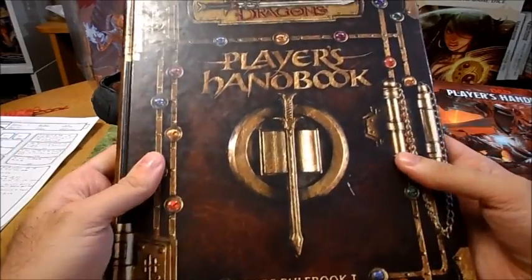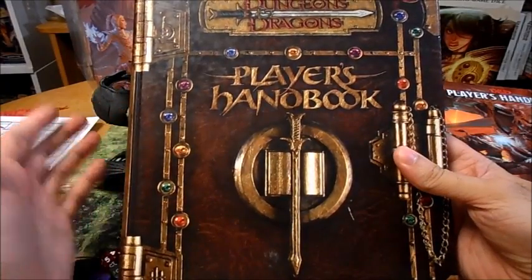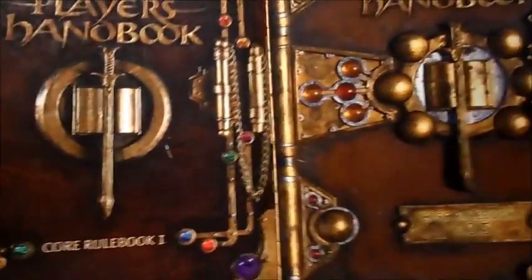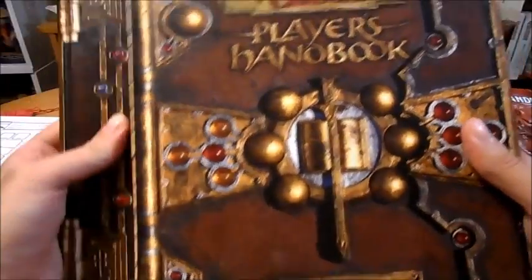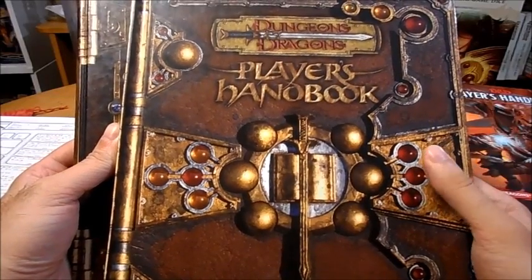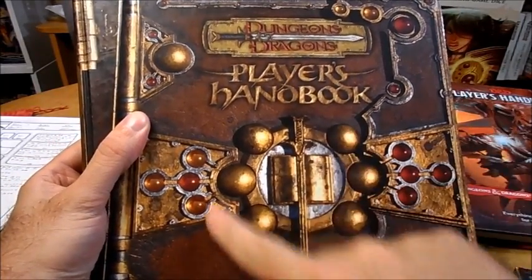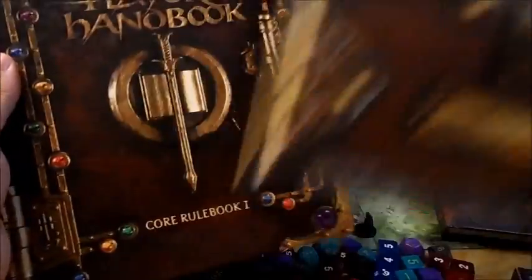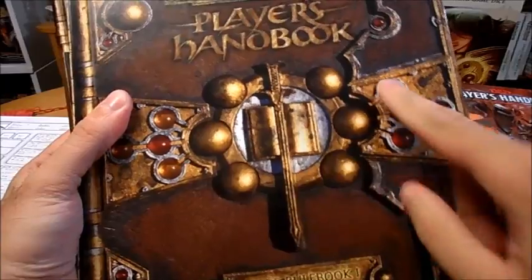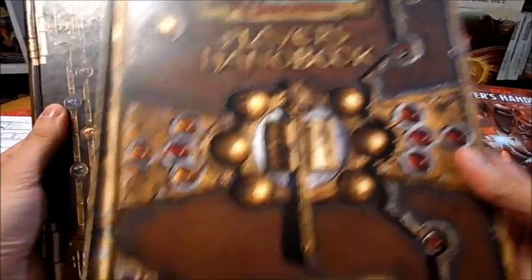Now, the reason I have a problem with it is that this was being advertised as a 3.5 Players Handbook, which it's not. This is the 3.0 Players Handbook. And for comparison, here's the 3.5. You can see that the 3.5 Player's Handbook obviously has a lot more detail on the cover. It's got the fancier ring around the sword. This one has the sword in the book and just a metal ring. This one has some spheres, some gems here. All in all, it just looks like a much fancier cover.